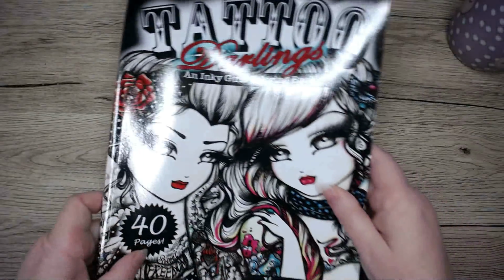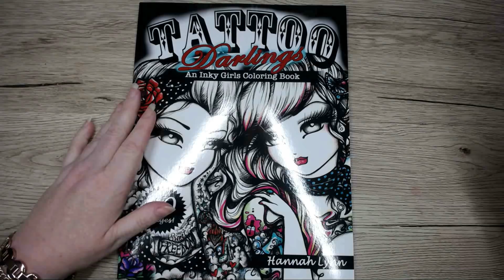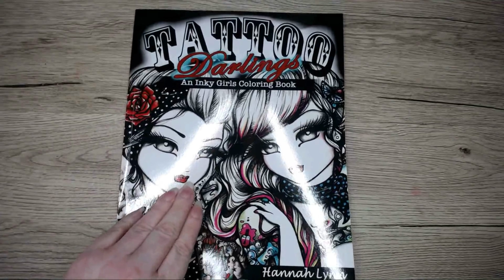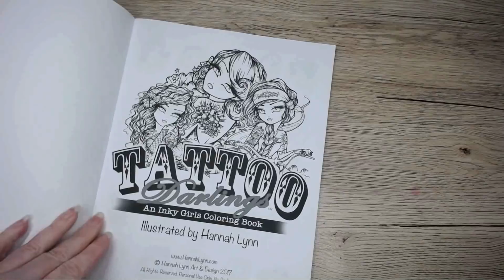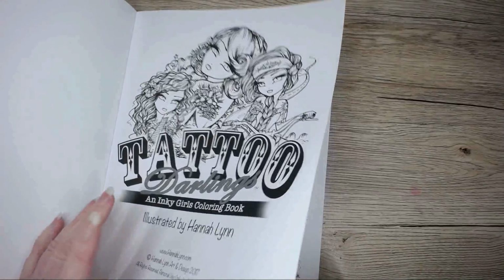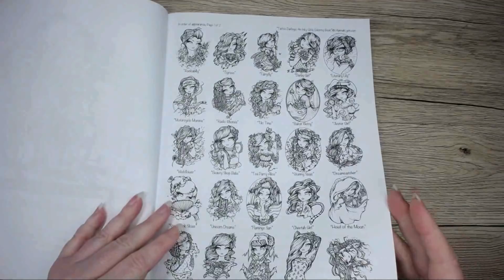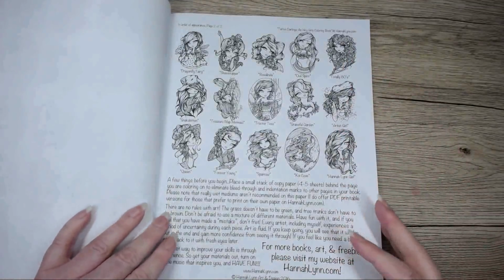So the third book that I'm going to bring in is Hannah Lynn. Now this is the only physical Hannah Lynn book that I had, so I've added this one in. It is Createspace paper, so it's really quite thin, but I really love the images in this one. So I'll just quickly count them up. I think there's around 35 images. Let me just check. 5, 10, 15, 20, 25, 30, 35, 40 images in it. So there's a lot of different images in here.